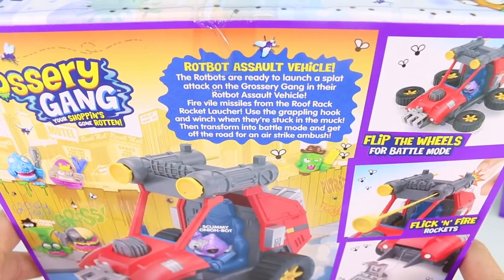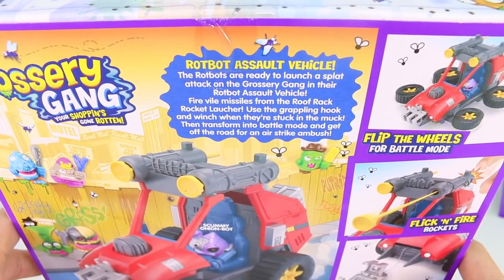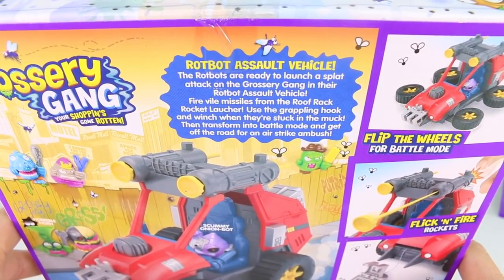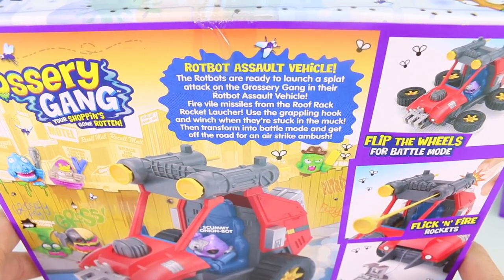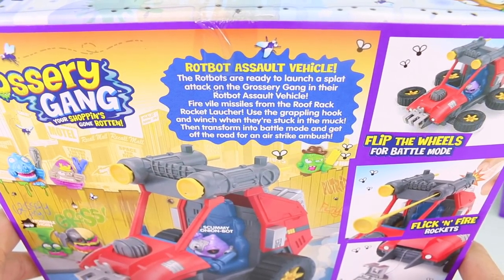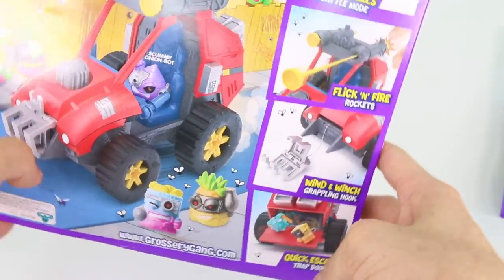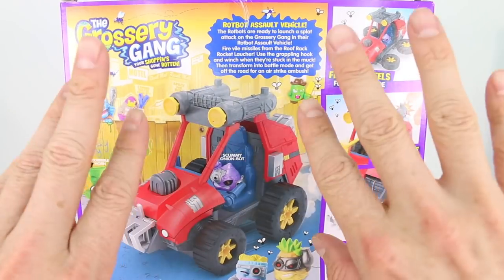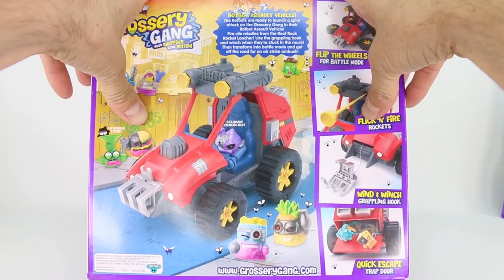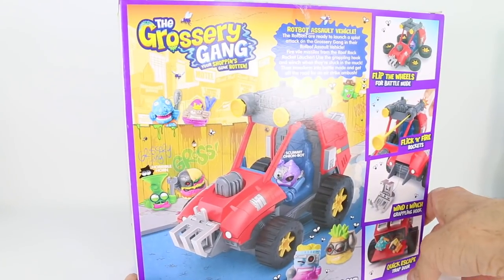It says the robots are ready to launch a splat attack on the Grossery Gang in their robot assault vehicle. Fire vile missiles from the roof rack rocket launcher. Use the grappling hook and winch them when they're stuck in the muck. Then transform into battle mode and get off the road for an airstrike ambush. Ooh, very fun. So yes, this is a vehicle for the villains. And we know a lot of you out there love the villains. So we're excited to bring you this vehicle for your very own robot army.